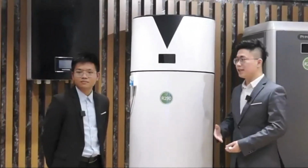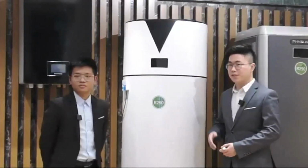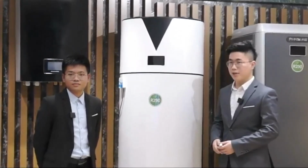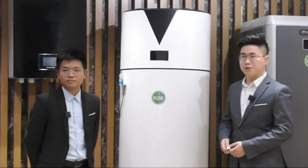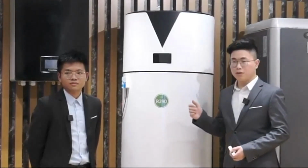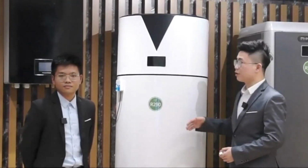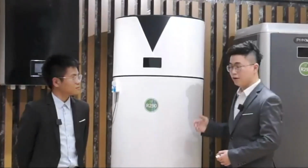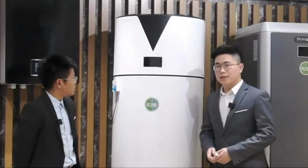As you can see, the heating capacity is up to 1.65 kilowatts, and we are also equipped with a 1.5 kilowatt electric heater for backup. That's very great. And its COP is up to 4.2. More than that, with the full cover and silence maintenance design, as well as the inverter compressor advantages, we control the noise level to just 42 decibels. That's very impressive. Yes, and look at the next page.